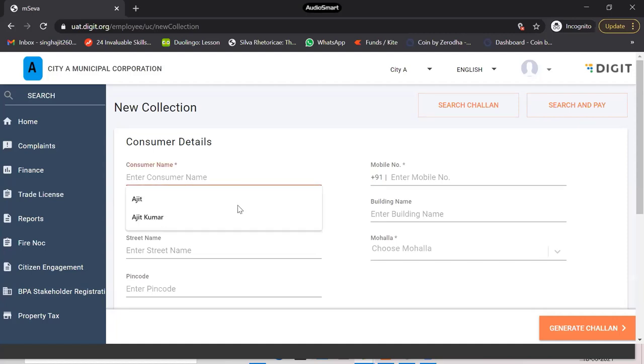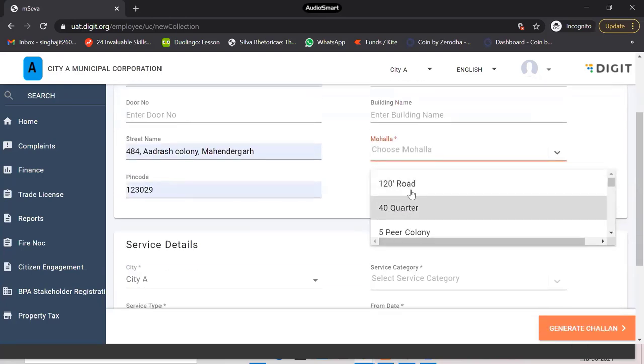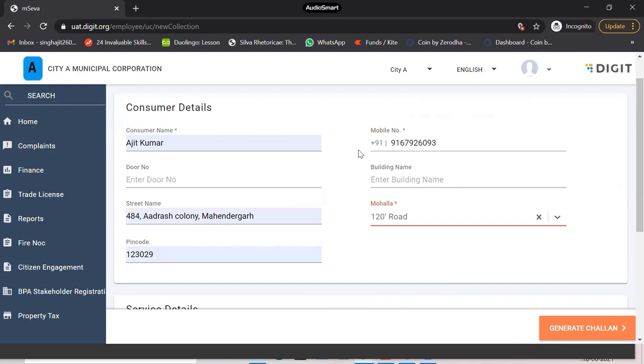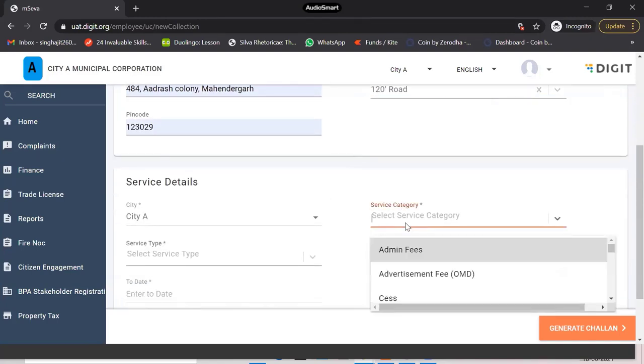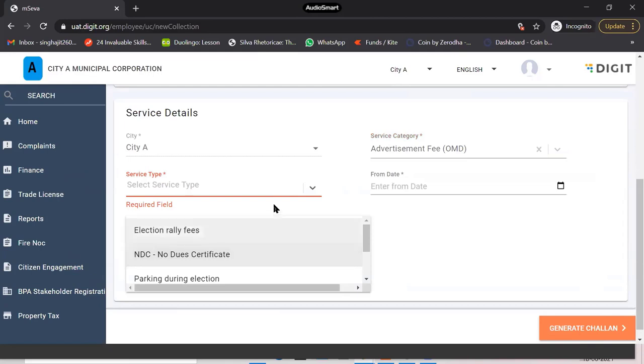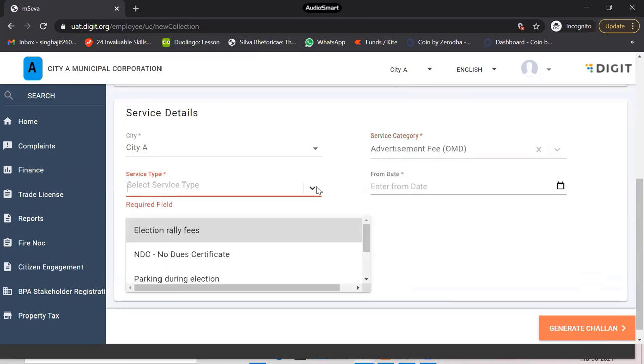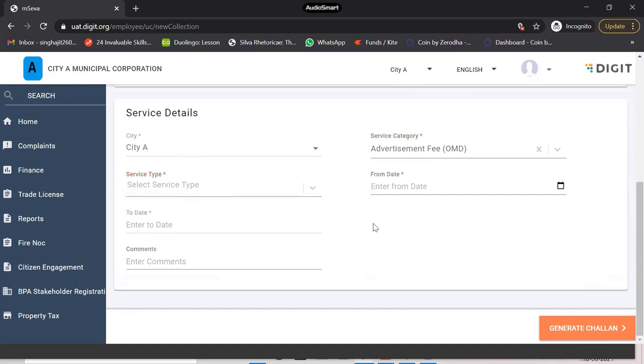So I'll enter the consumer name, I'll enter my name, my mobile number, and then we are capturing the address of the consumer. The address of the consumer is being captured only because the challans are most of the time sent to the citizens on the ground. So when employees are generating the challans from some register details, then they have to go to the citizen's house. Then in service detail, we have to capture admin. So let's say, one second.